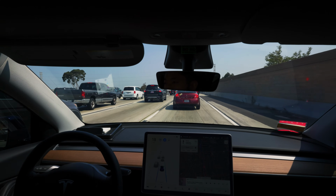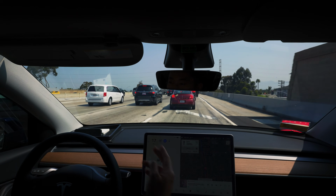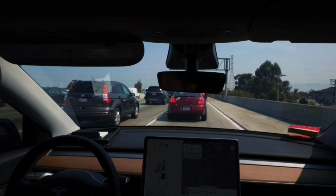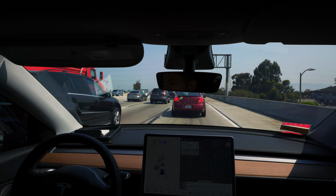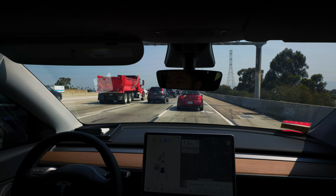Okay, it looks like we are coming up on another 2-lane merge down to 1. That car just came out of the emergency lane and merged into our lane, so I guess he's just in a rush. But we're slowing down to 1 mile an hour now, and we're going to come up to this area where these 2 lanes now merge to the left lane, and that's probably where the traffic starts to let up after that.